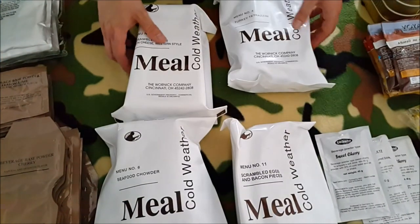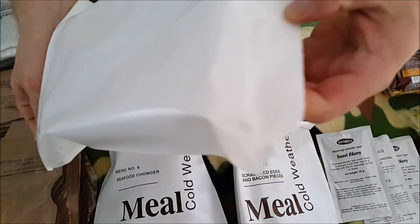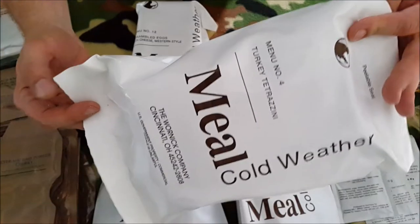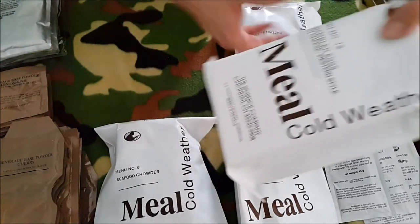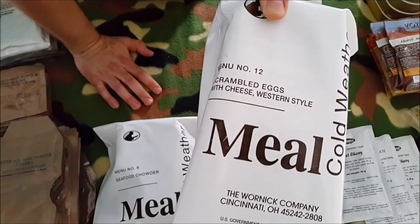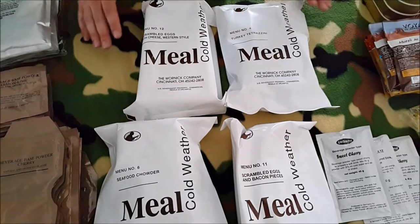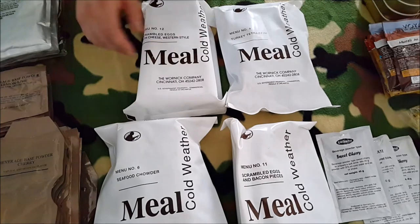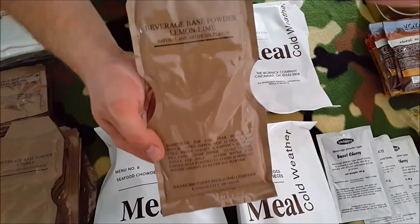But the thing is, I was looking for a date stamp. You see, nowhere a date stamp. Maybe it's a stamp on the inside. I don't know. And this is scrambled eggs with cheese, Western style. So you can see there's a lot of food here on the table and a lot of drinks. And I'm not gonna quit this now. I want to show you this drink. So please wait.